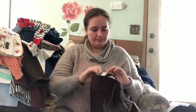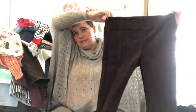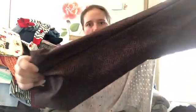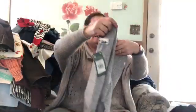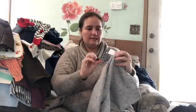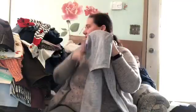This is Elliott Lauren, size 4, and it's new with tags. The retail price on these pants was $128. Clothes Mentor was asking $28, and I'll probably expect to get 25 to 30 on these. They're just a fun brown and black patterned pant. This is Lise, size small, new with tags. Don't see an original price on it, but Clothes Mentor was asking $22, and they are just incredibly cropped mid-calf leggings, fun workout pants, and $20 seems reasonable on those.